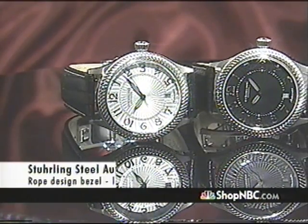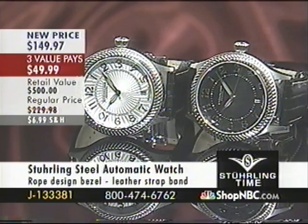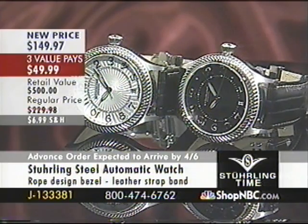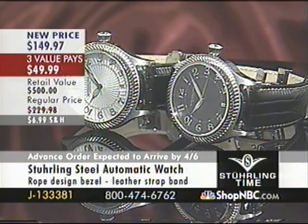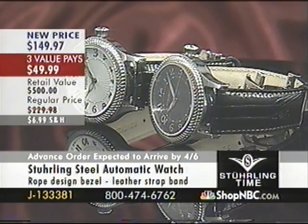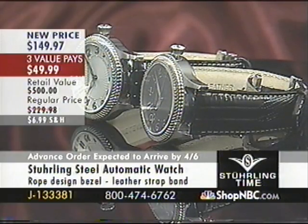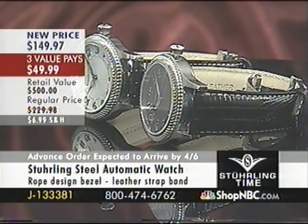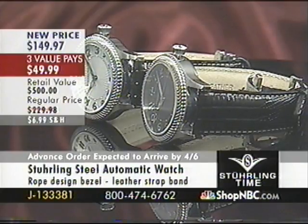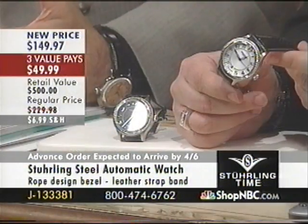But here we go. Take a look at this one. I love this one. This is gorgeous. You've got such a beautiful design on the bezel, matching up to the case back, and yes, we will most certainly show that. Let's get a nice tight shot of this. Folks, this is one of the best values on the whole show right here. $149. You need something in your collection for when you go out and need something dressy.